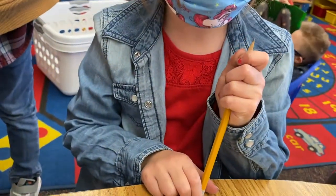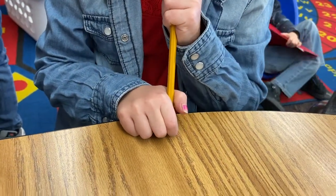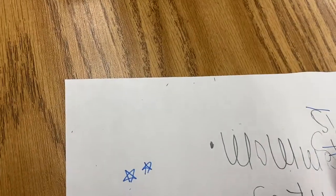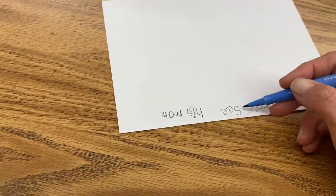Okay, that's good. Capital, spaces, talls and shorts are okay. Your K is kind of short here. And once again, I still think you can write more neatly, okay? We're working on your neatness. Okay, he likes to see his mom.